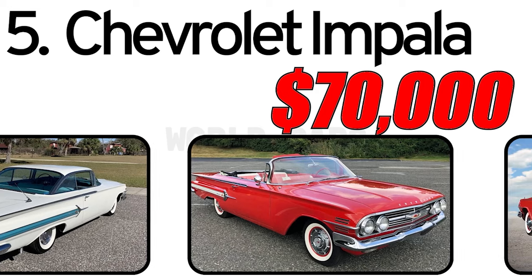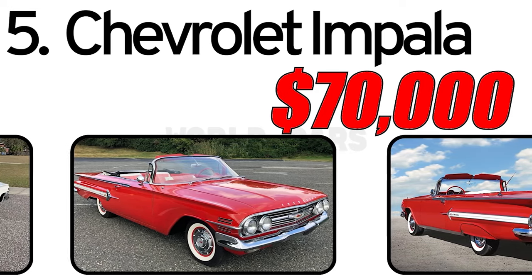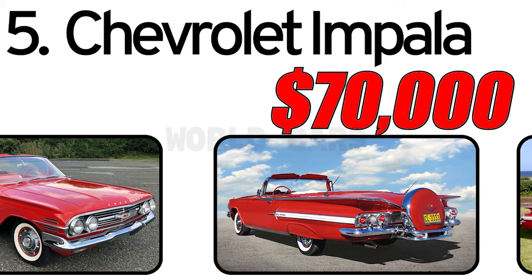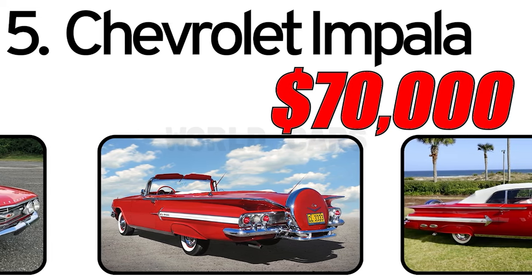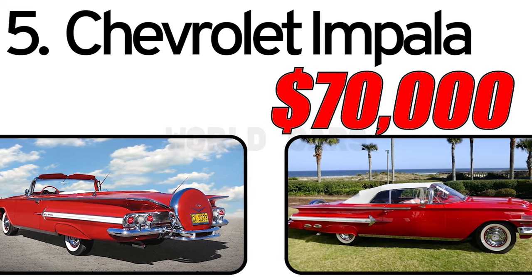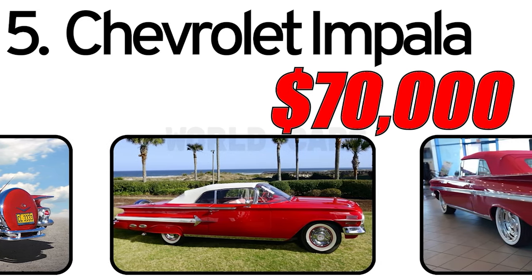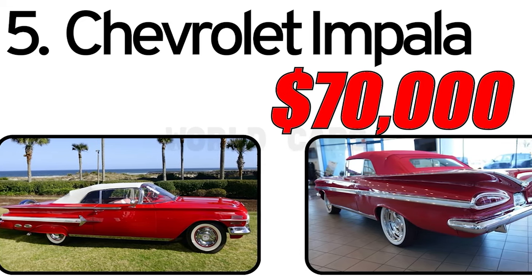The 1960 model retained the same design features as the previous model, but the radiator grille was simplified and three round tail lights were added. This year, the Impala became the number one selling model in the United States, a position it held for the next 10 years. Technically, this generation was built on the same X-shaped platform as other Chevrolet Cadillacs. If you want to buy such a car, be prepared to pay around $70,000.